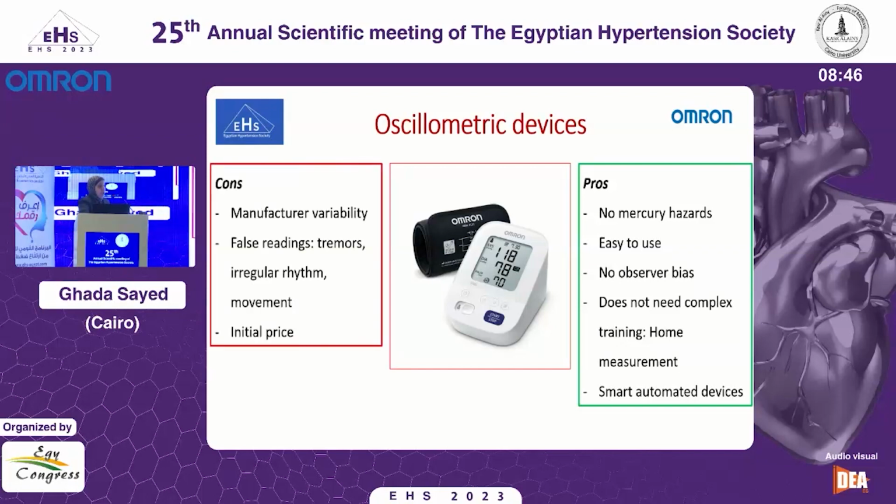But it has some drawbacks. One of the drawbacks is the different algorithms according to the manufacturer. In patients who have tremors or atrial fibrillation or irregular arrhythmias in general, the readings may not be reliable, and the initial price may constitute an issue.